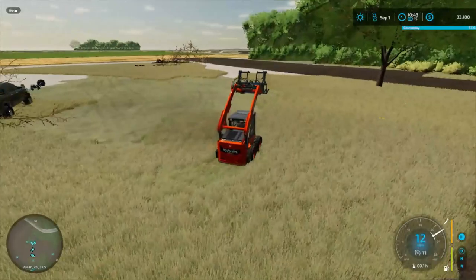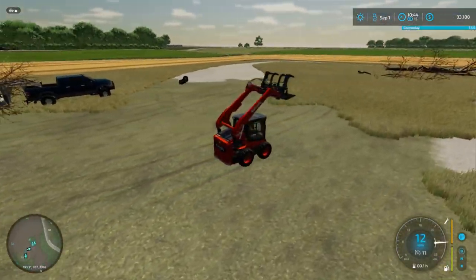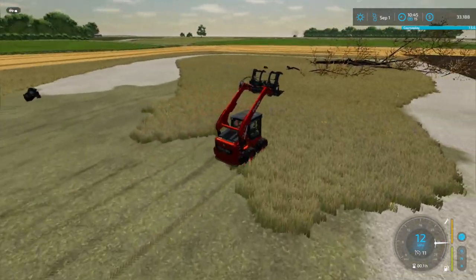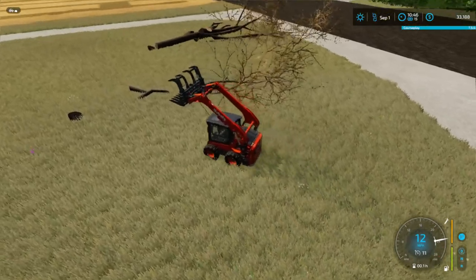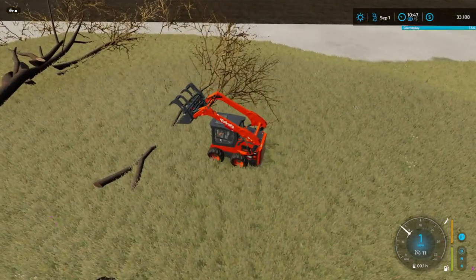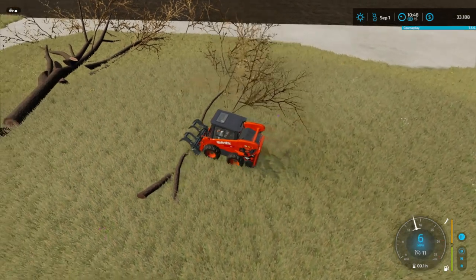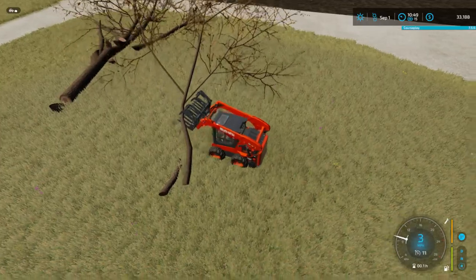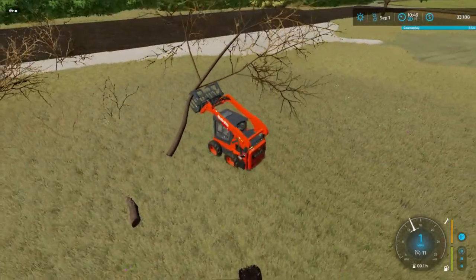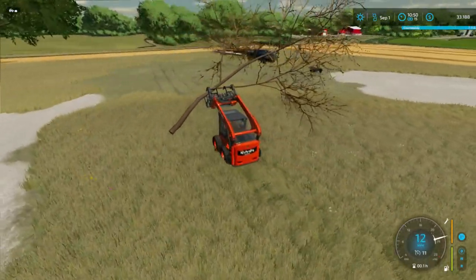You could talk to a neighbor, see if they want some firewood. Get something out of it. Oh, there's just lots of them. Wow, it's really gonna take us the entire day just to get logs. And we can't sell them for a price. We'll have to make our own price on them.